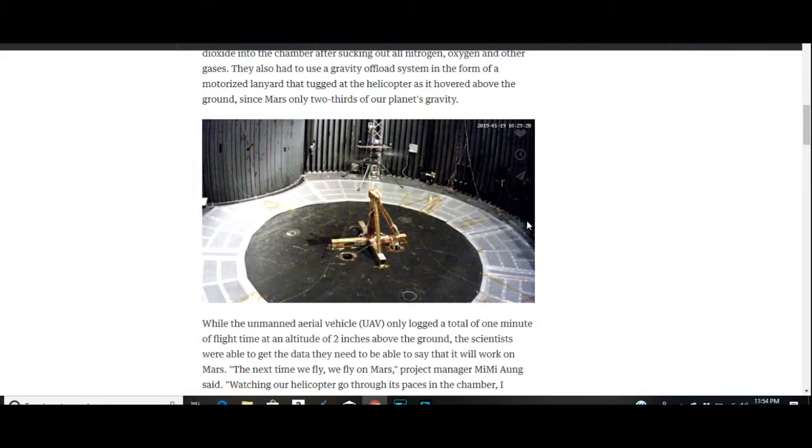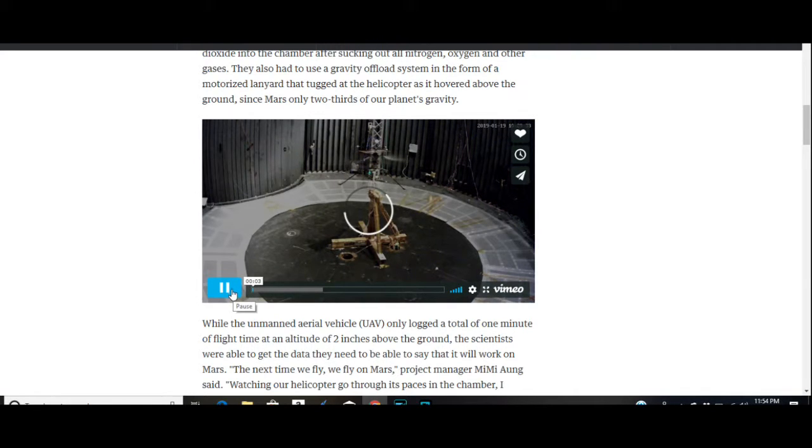Now, here's a video of this craft, of this unmanned aerial vehicle in action. So let's watch. Oops, I think I need to go back to the beginning. Okay.